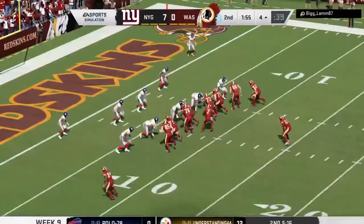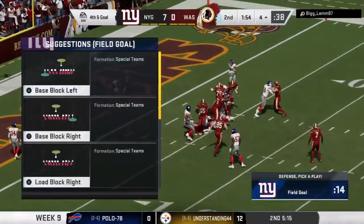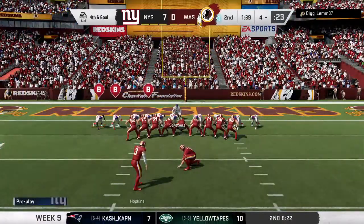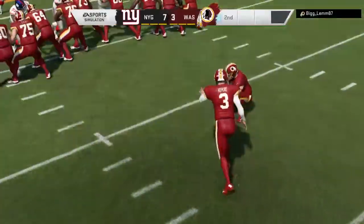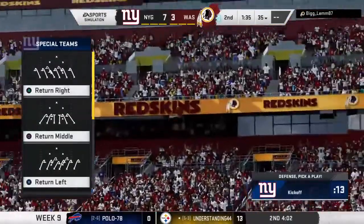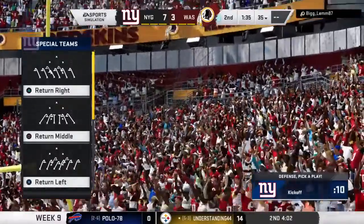And the hole closes quickly here. He can fight only to about the 4. It's about a 3-yard pickup there, but more importantly, they're still a few yards away here. It's now 4th down and goal. And Hopkins' kick is good. And they are on the board, but still trailing. It's 7-3. So 3 drives now for this offense, and that field goal gives them their first 3 points.